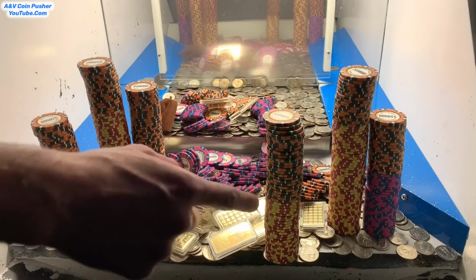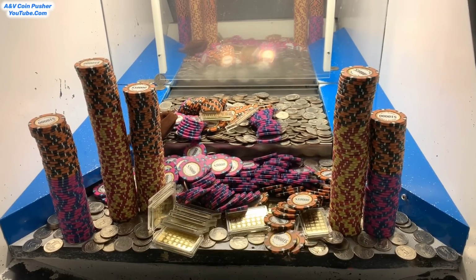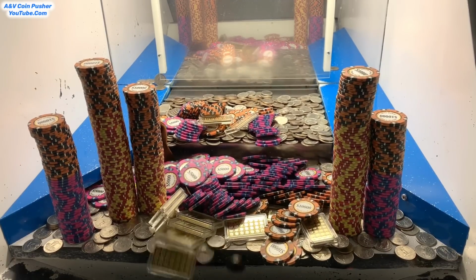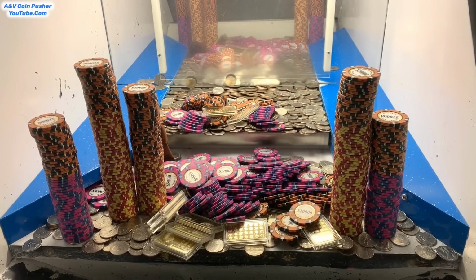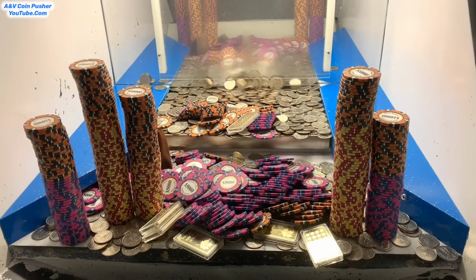Oh yeah, this great big old massive tower is about ready to go into the payout chute. Oh yeah, that was a fabulous push right there. I'd say we've already quadrupled our buy-in. Say we've won like $4 or $5 million in chips or something. And that dice, it's in the center of the pusher back there. That's in a pretty safe spot.